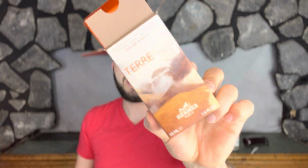Guys, have you tried either one of these? What are your thoughts on these fragrances? What are your thoughts on the Terre d'Hermès line? What are your thoughts on Cedrat Boise Intense or the original? Any comments, feedback you'd like to share with me?